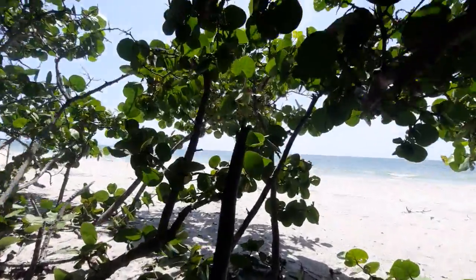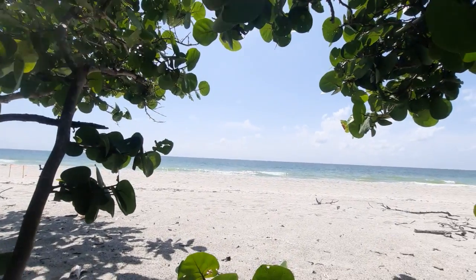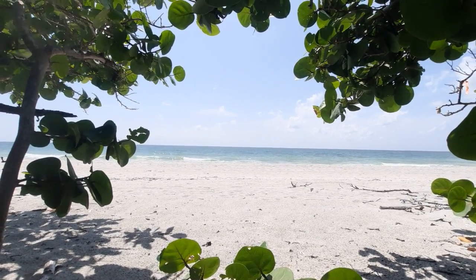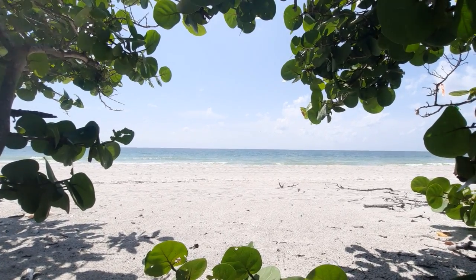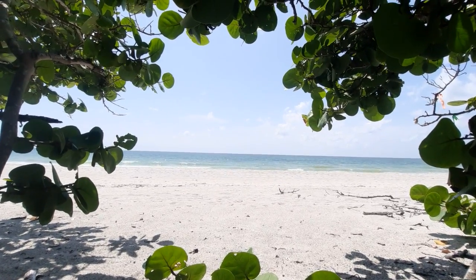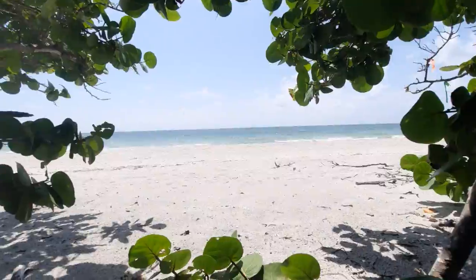I want to finish up the video with this one last little view right here. You can see that the Gulf waters are finally getting their color back. It's supposed to have a turquoise appearance, and that is the case. So this is good news. This is telling us that the red tide is now starting to move. That's a good sign.